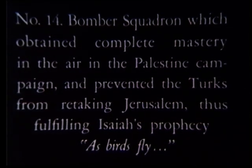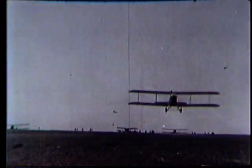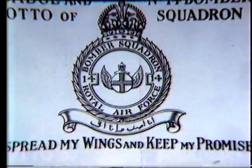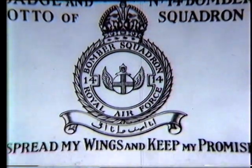Birds flying, that was the way the prophet Isaiah spoke of the modern planes of those days. And this is the number 14 bomber squadron taking off. Well, that's the old biplane, isn't it? As birds flying, so will the Lord of hosts defend Jerusalem. There's a remarkable prophecy. And one of the pilots here was a well-known Australian. There's the motto which is adopted there, and it reads, "I spread my wings and keep my promise." And this is linked up with the deliverance of Jerusalem.